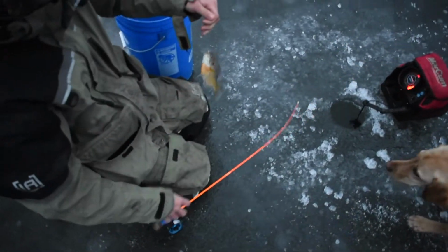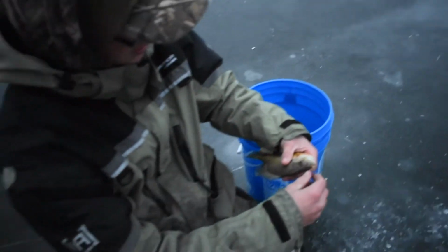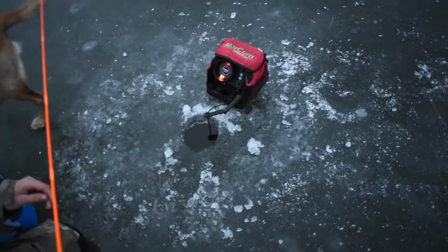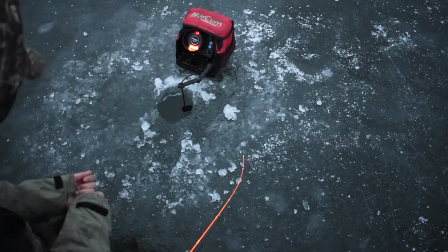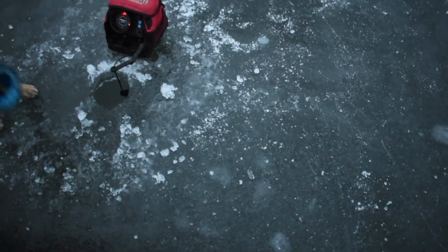Ooh, very nice one. That's what a suspended bluegill looks like right there. Heck yeah. That's a freaking nice one. Holy smokes. That was a workout and a half right there, folks. Oh my goodness. Okay, hands are frozen. I think it's time to go.